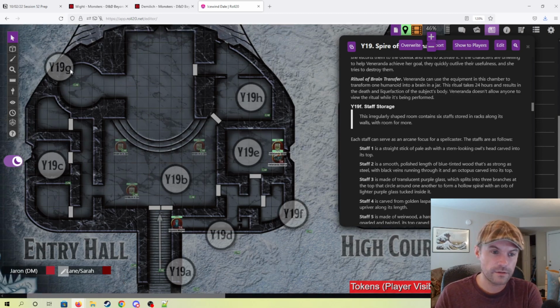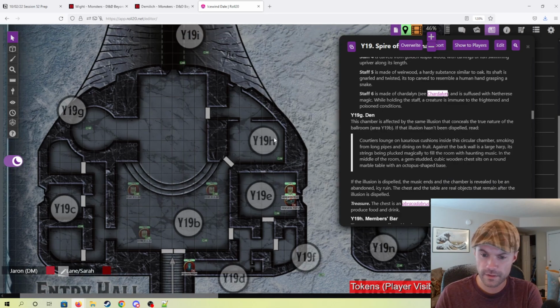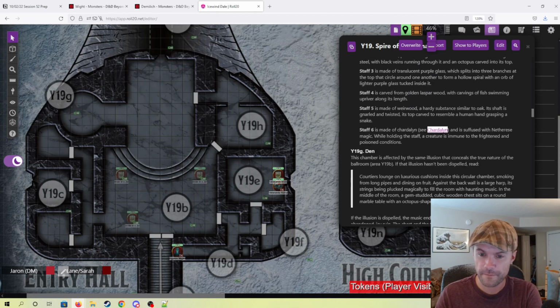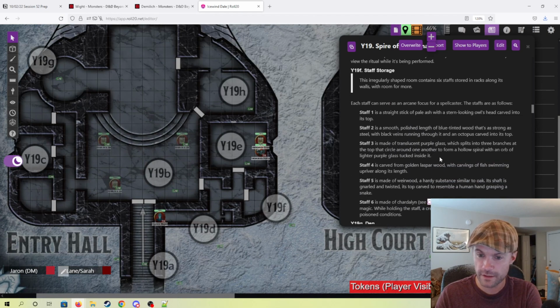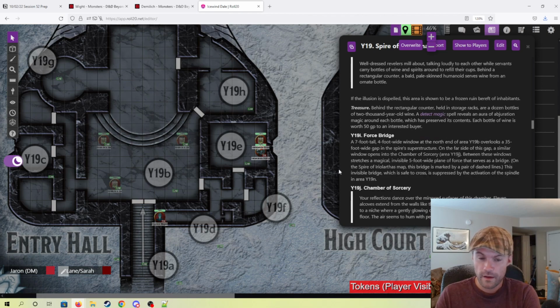I think G is the bar area, right? Oh, it's a den. Where's the bar? I know there's a bar here. It's in H. This is the members bar. This is the den. Okay. And also, in F is staff storage. These are just really cool staves. They're not magical. They're just really decorated and cool.